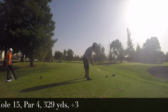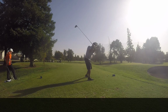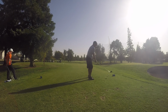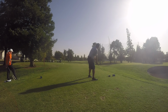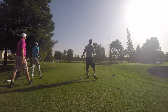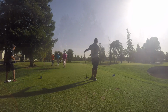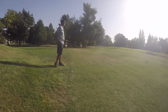Hole 15, par 4, 329. I went with my driver. It's real narrow. There's water on the right side, and it's tree lined on the left side. But I had gone with driver in every practice round and hit good shots. So I just went with driver again, had a huge fade, probably a 40-yard fade. And sure enough, it faded really nicely, almost back onto the fairway.